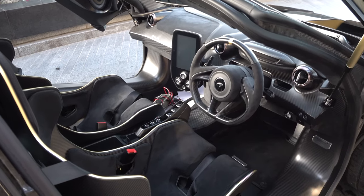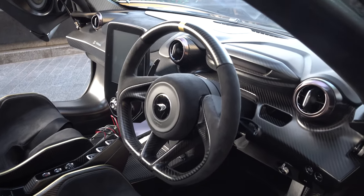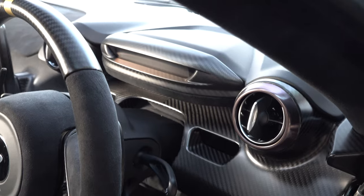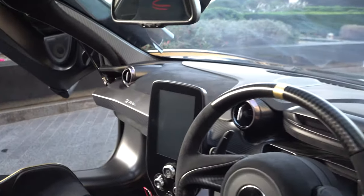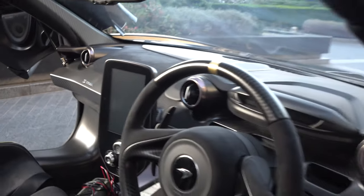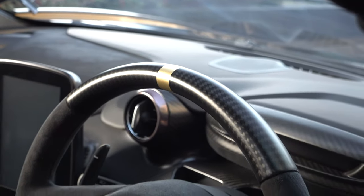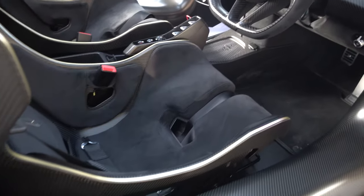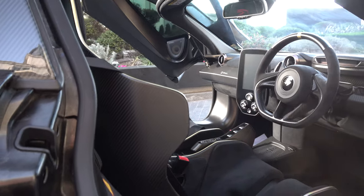Here's a little look at the interior then. Pretty insane interior. It's obviously satin carbon everywhere, which contrasts nicely with the full gloss carbon fibre exterior, exposed carbon. All along the dashboard, carbon fibre. Got the wheel in carbon fibre. Got these sort of gold stripes continuing throughout the car, which is really nice. Gold pinstripes on the outside of the seats. Absolutely mega.